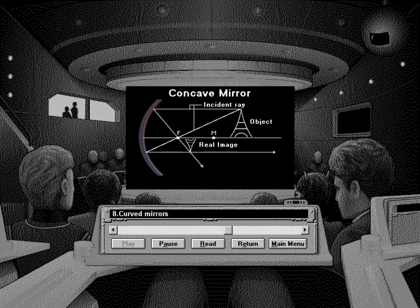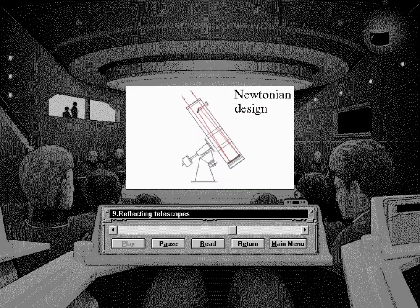But if you suddenly move back from the mirror, you notice that your image suddenly turns upside down. We say it becomes inverted. And if you hold a card in the right place, you can capture the image. In other words, it is a real image. Astronomers make use of this property of curved mirrors to form real images in reflecting telescopes.